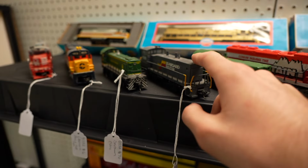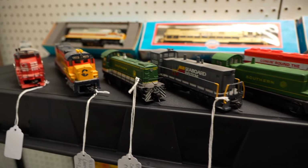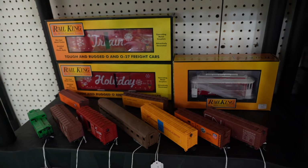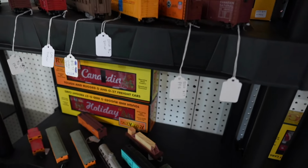This is a Concord MP15. That's really nice. And then going down here, loose HO rolling stock. Got some of the CP Holiday Train from Rail King there.